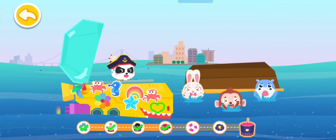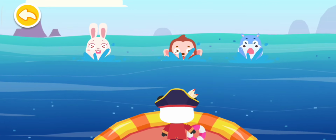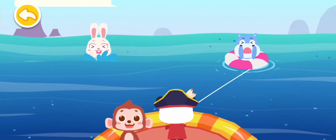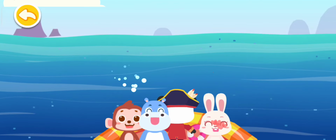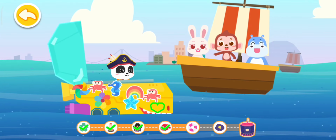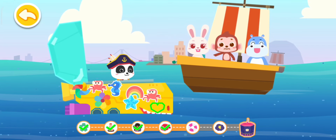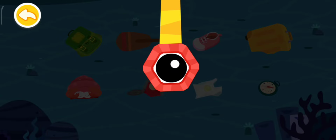Help! Help! Man overboard! Let's save them! Throw the right things to save them! Captain Kiki, all our stuffs fell into the water. Can you help us find them? No problem. Let's get everyone's stuff back.